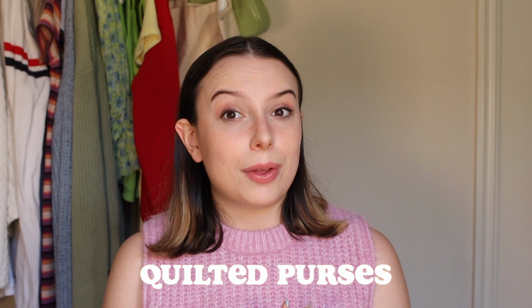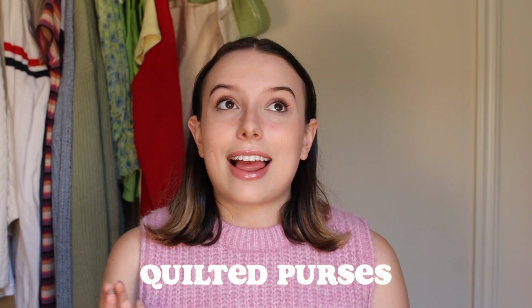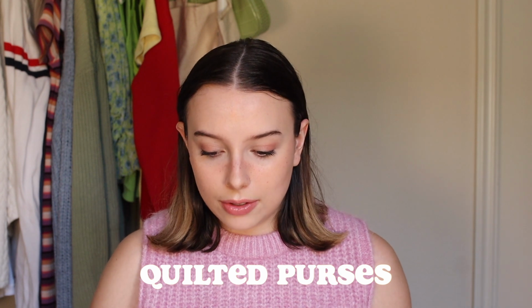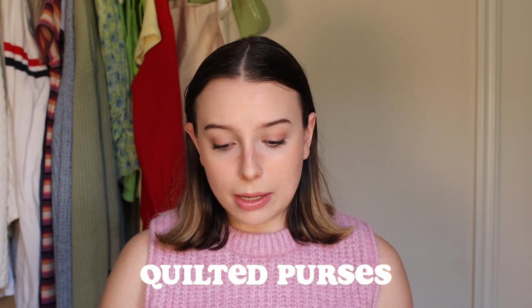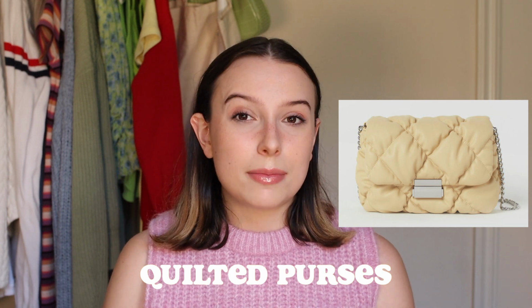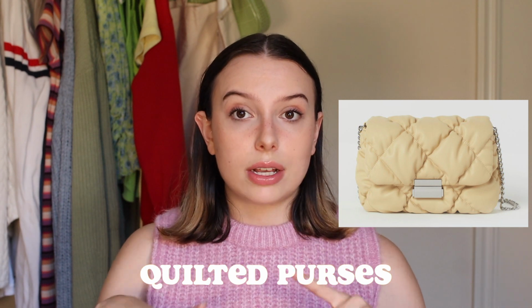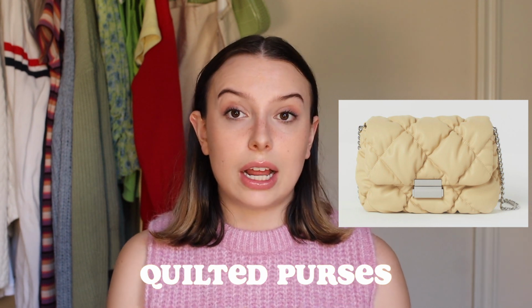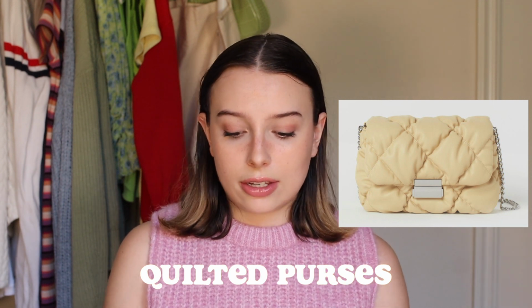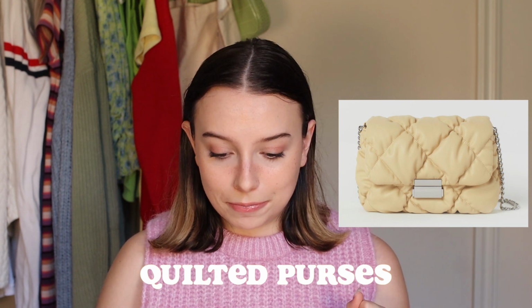So up first is the quilted bag. We saw a little bit of this last year, but she's coming back again, and I am so excited for it. So first up, I have the quilted mini bag from H&M. This runs for about $25, and it comes in like a butter yellow. It's almost a neutral, but I love the cross stitch puffered look to it. I love the long chain. It's got some fun elements to the fall season.